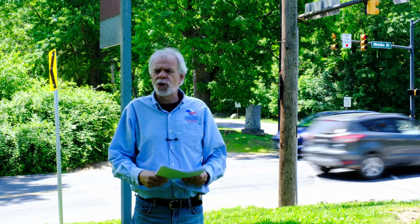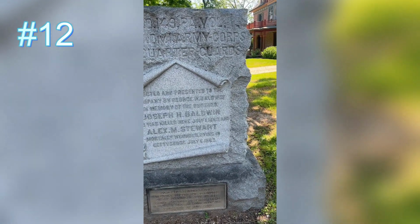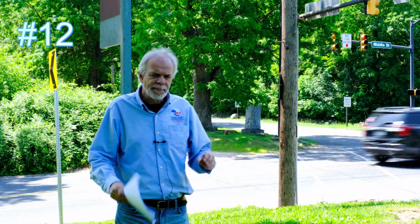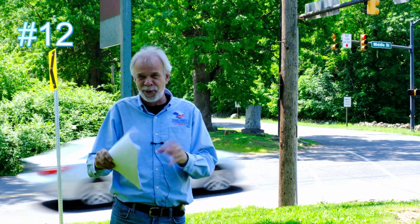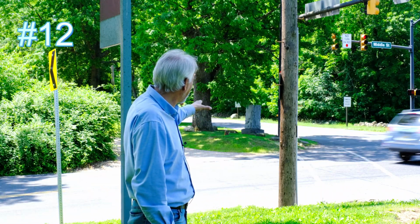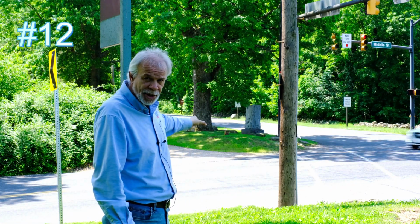Monument number 12, Company D of the 149th Pennsylvania. And I know that I play around with what markers I'm going to count on my list and which ones I am not. This particular marker technically is on National Military Park property, and it's also in the borough.